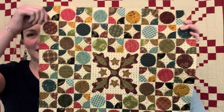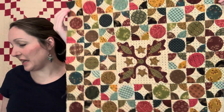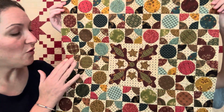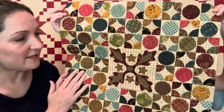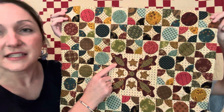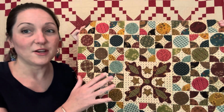So if you've got any tucked around your house, you should think about finishing them. My next finish that I haven't got quilted yet: I was able to finish my Autumn Tapestry Medallion Quilt by Kim Diehl. I found this to be so much fun to be able to hand applique all these little pieces on. But the centerpiece was giving me a hard time because this oak leaf doesn't look that hard, right? Like you would just be able to applique it. Only I found that incredibly challenging.